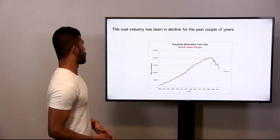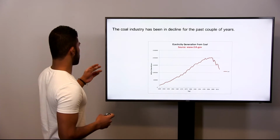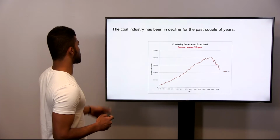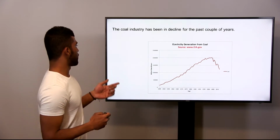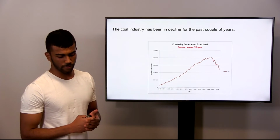As you can see from the graph over here, the electricity generation from coal was steadily increasing until 2008. However, in 2008, it dropped due to things like government policies and alternate sources of coal.